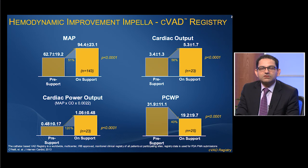The next slide here also comes from Bill's study looking at the CVAD registry, and you can see other hemodynamic metrics that we as clinicians would be looking at. And the first one here on the top left shows mean arterial pressure increasing, and this is that circulatory support portion of the equation. The reduction in pulmonary capillary wedge pressure is significant once the Impella is activated, and that's that ventricular unloading effect. And then the combination of the two lead to an augmentation of cardiac index, as we explained, which comes from being on support and the device taking over native ventricular function.